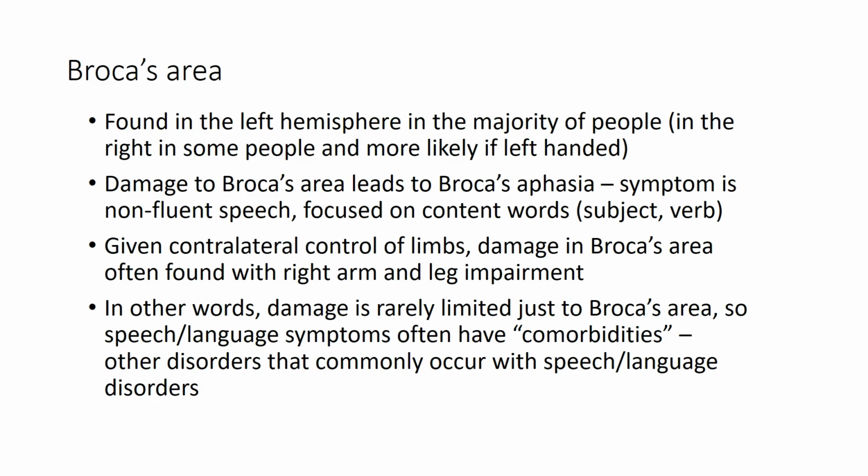Generally speaking, while we talk about some of these disorders in very specific ways, usually brain damage is a little more widespread than that, so we often have a lot of comorbidities that go along with our speech and language disorders, other problems that people have in addition to speech and language problems.